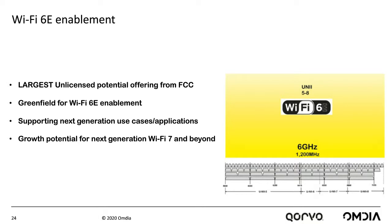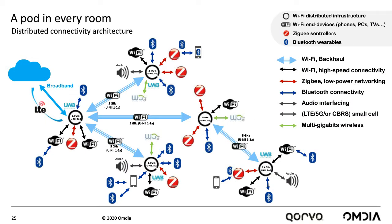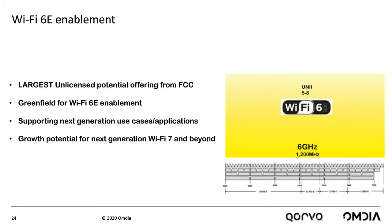So there certainly will be other uses of the spectrum, but a lot of opportunity here to create segmented channels, again, as we had within 5 gigahertz, and splitting up this coverage to have lots of use case potential. And then certainly it sets the stage for Wi-Fi 7 and beyond, right, as we get into next generation growth. And there are also plans in later 5G releases to use 5G unlicensed in that same 6 gigahertz band.